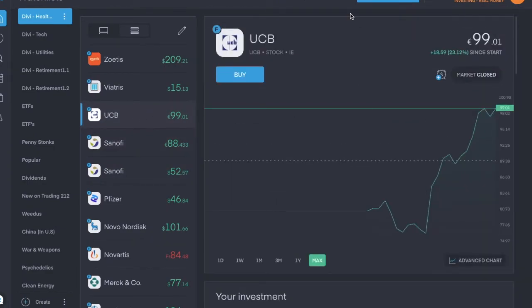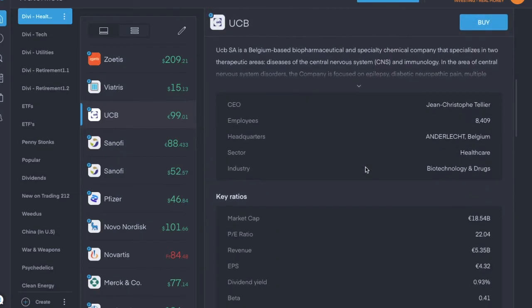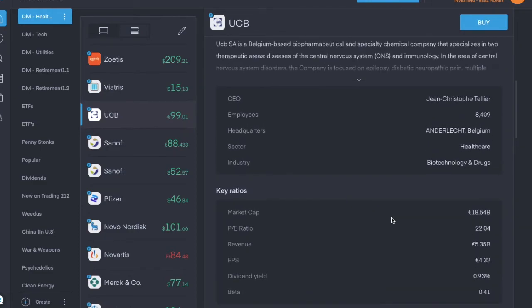Next we have UCB, ticker symbol is UCB, trading for €99 per share. It's a Belgium-based biopharmaceutical and specialty chemical company that specializes in two therapeutic areas, which is diseases of the central nervous system and immunology. So it's in the biotech and drugs industry, but the stock is Irish. And it has a dividend yield of 0.93% and it pays an annual dividend.